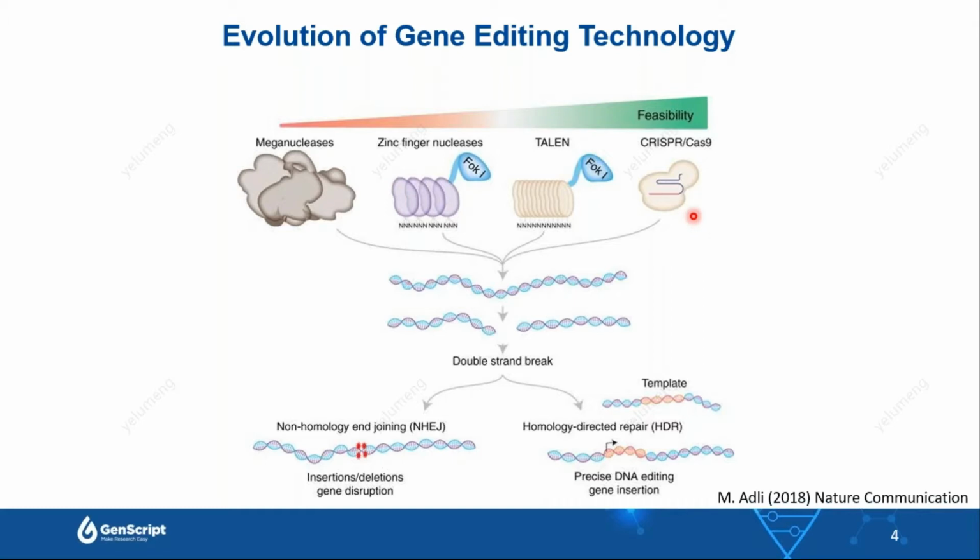Because the Cas9 protein is stable, whenever we need to change to a new target, we just need to redesign a 20 base pair guide RNA sequence and send it to chemical synthesis. It's very easy and simple to use.